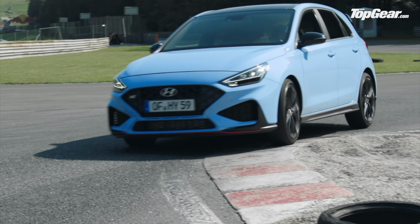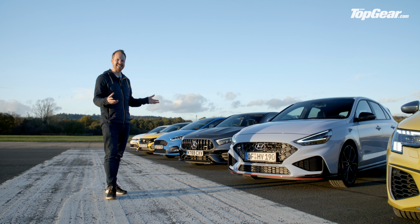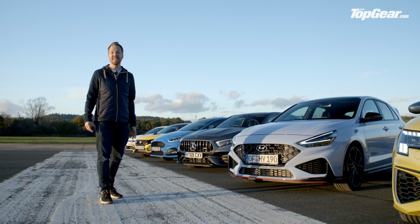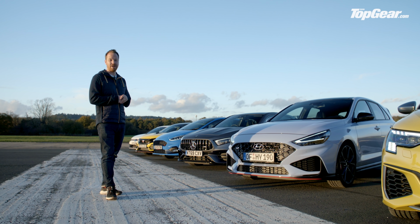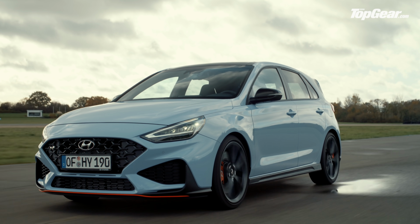I can't think of another car that just came fresh, that came cold into a sector like the hot hatch sector and just went pretty much to the top of the tree. It is a fantastic car. There's one weakness, it's probably a harsh ride, and there may still be a little bit of badge snobbery out there, but if that's you, get over yourself. It's an absolutely cracking car.